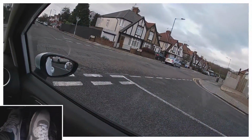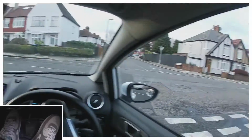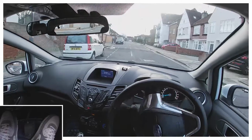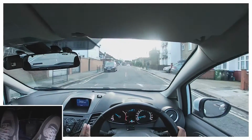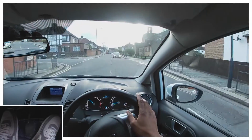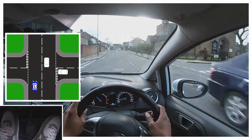Checking the right from early, there's nothing coming from there. Checking the left as well as I come out. I was also checking that side to make sure there's nothing there, but I can see from far away that there's nothing coming. Now that we're on the main road, the cars coming from the side here would have to wait for us. As we can see, that car over there is waiting for this car to go past first before he comes out.